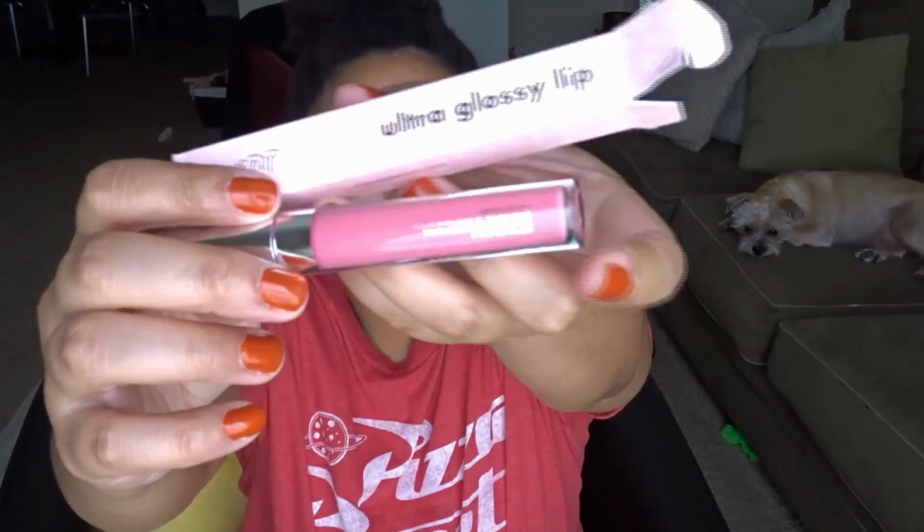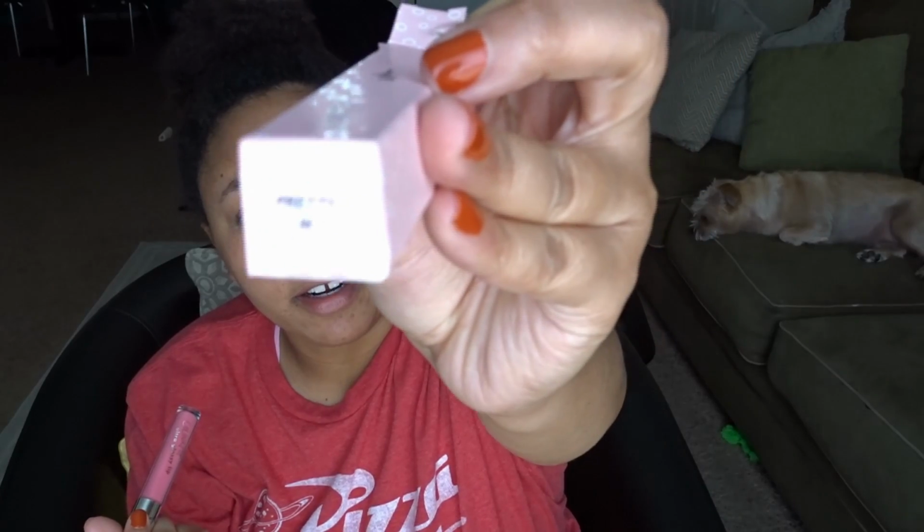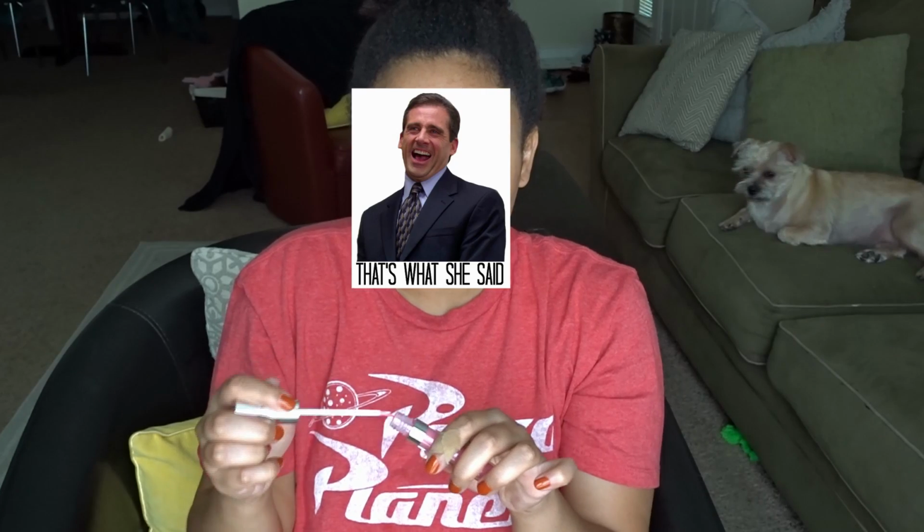So the first thing I got came in this cute little pink box, and it's a pink lip gloss. It's the ColourPop Ultra Glossy Lip in Pretty in Pink. Look at that. Is the applicator supposed to be hard like that? Okay, hold on. No, you just gotta wiggle it around, I think, and it gets soft. It was hard, like a freaking rock. Okay, there we go.